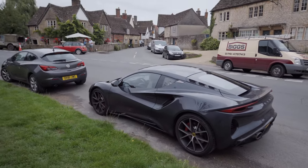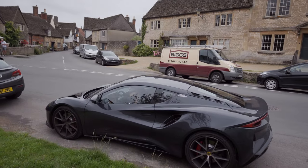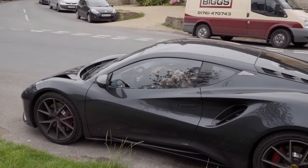Oh, check this sick Lotus. That is insane. And there's somebody inside.